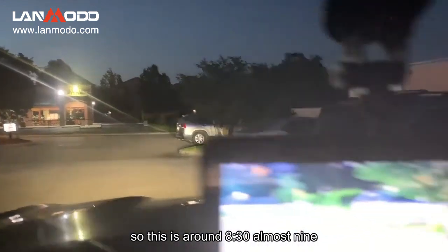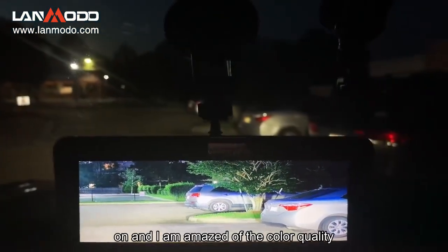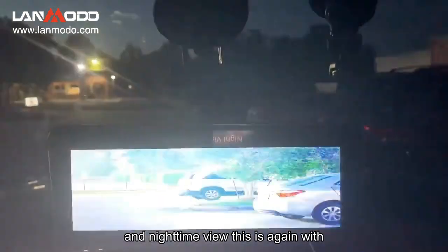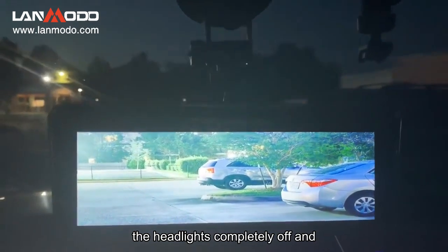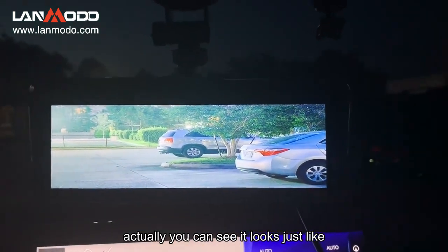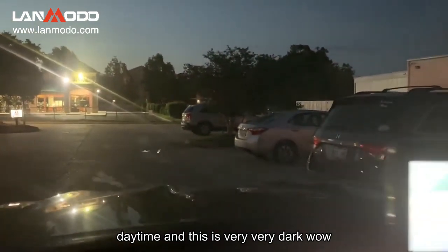So this is around 8:30, almost 9 o'clock, and this is with my headlights on, and I am amazed by the color quality and nighttime view. This is again with the headlights completely off, and as you can see, it looks just like daytime, and this is very dark.